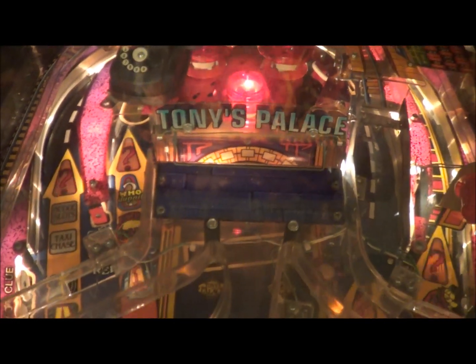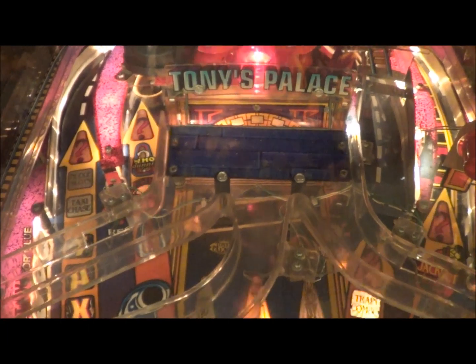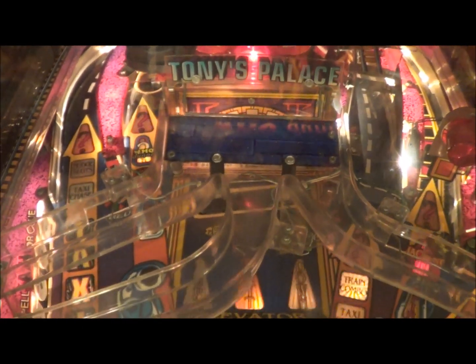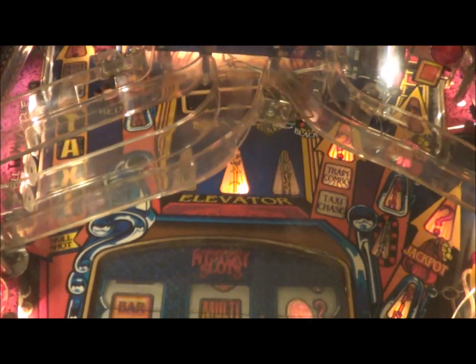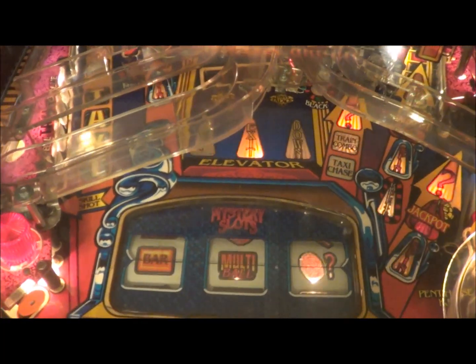I had an Addams Family that I had for many years and sold that off in order to make room for this game, but to me this is a way better game. I kind of got burnt out on Addams Family.